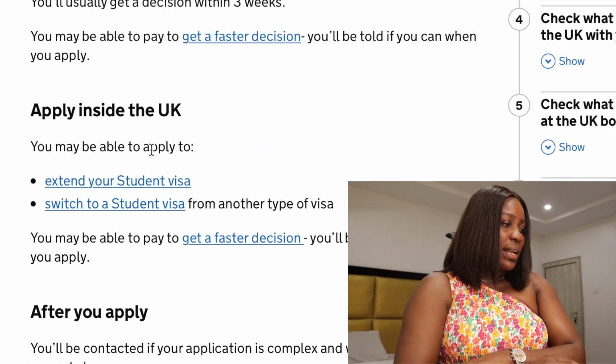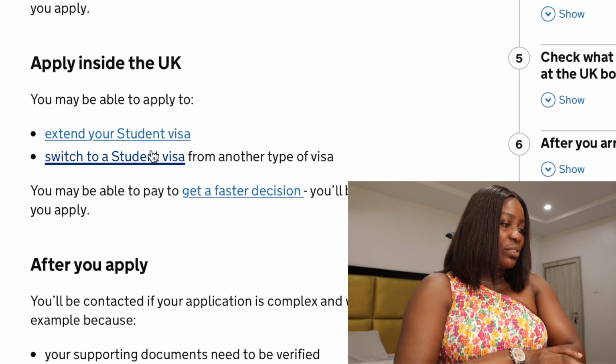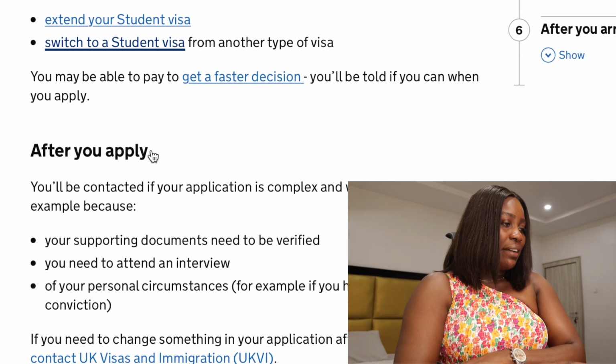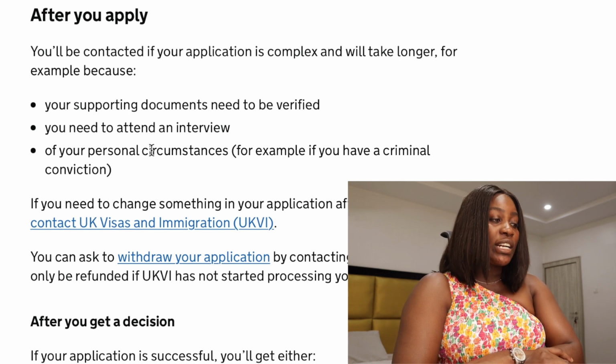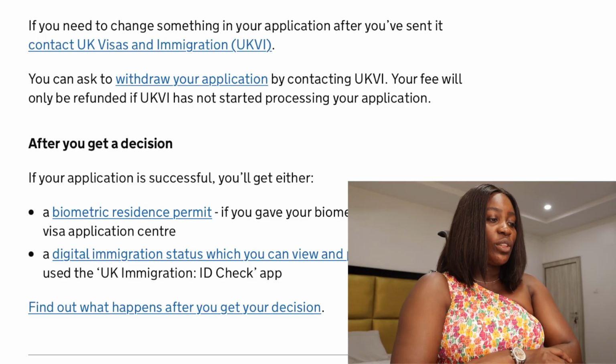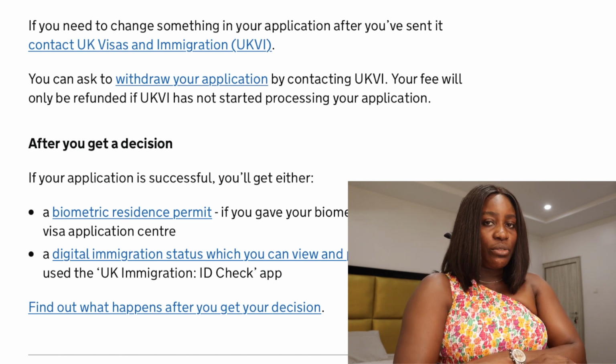You may be able to apply to extend your visa if you're within the UK. So after you apply, you'll be contacted if your application is complex and will take longer, for example, because your supporting documents need to be verified, you need to attend an interview, or your personal circumstances, for example, if you have a criminal conviction. So depending on the information you provide in your visa application, you'll be contacted on the next steps. If you need to change something in your application after you've sent it, contact UK Visas and Immigration.